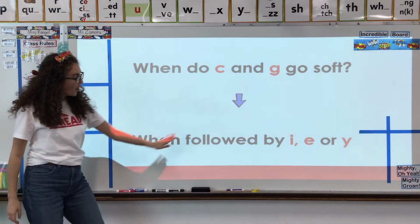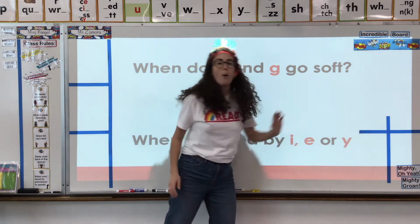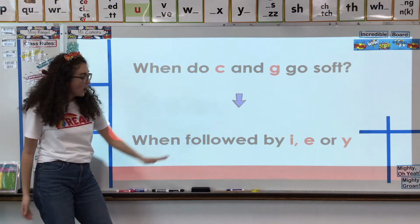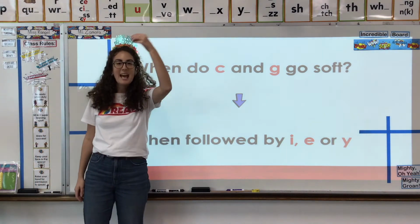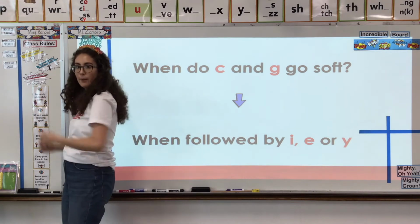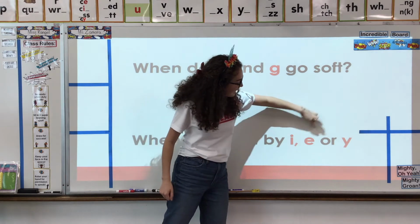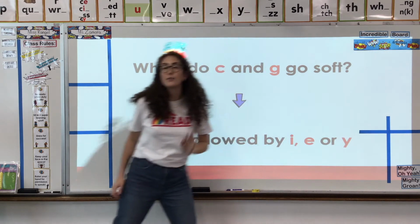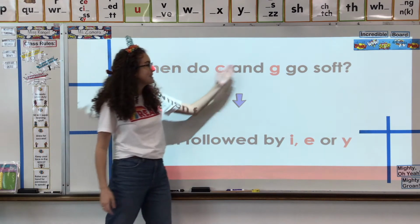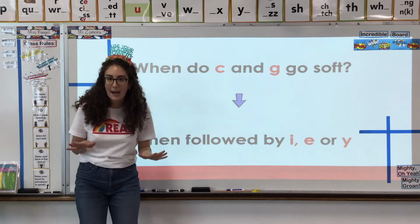When the letters are followed by I, E, or Y. So when C and G are followed, that means the letters right behind it, coming from behind. When the letters I, E, and Y are following the letters, then we know that C and G are going to say their soft sound.